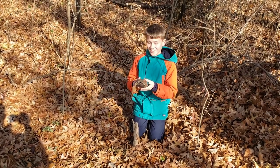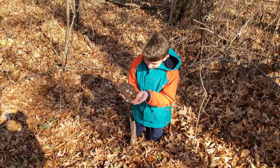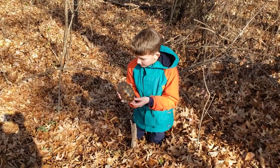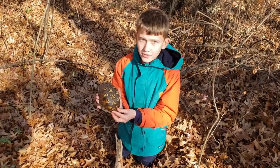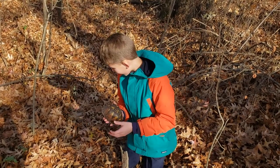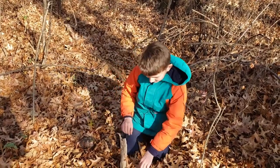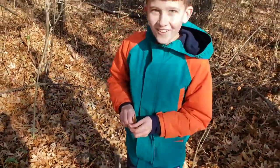This is awesome! This is such a special creature. Oh my gosh. Such a beautiful individual. Alright, I'm just gonna put him right back in the direction that he was going, down in the leaves.